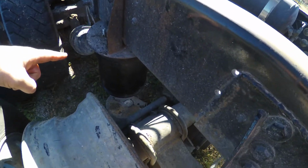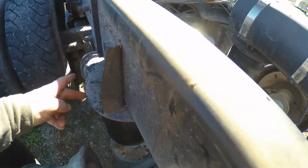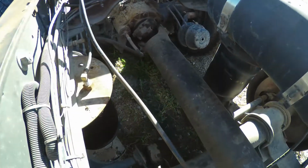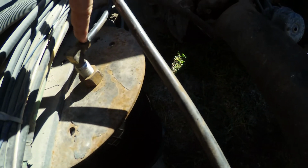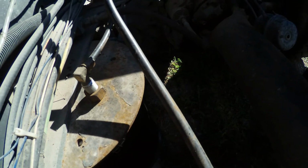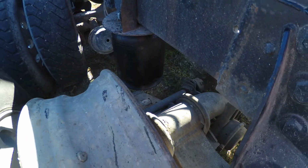Okay, we've got it connected from the top, so now it's just hanging there. It's not connected to the axle yet. We've got our stud there, got our hollow stud there with our air fitting and our airline attached. So that's the only 2 things required to connect the airbag from the top.